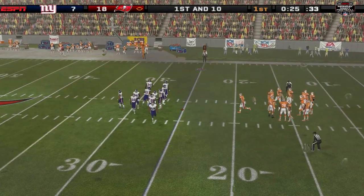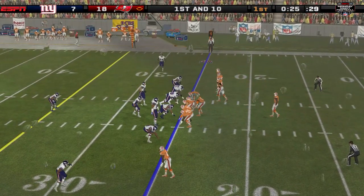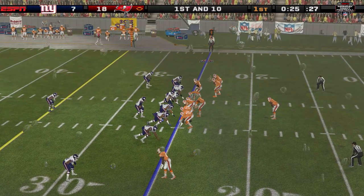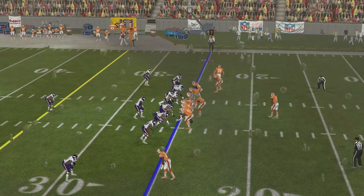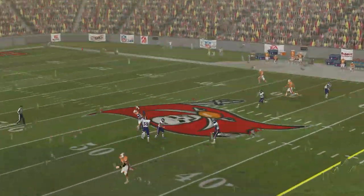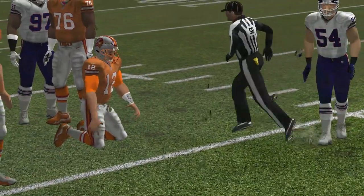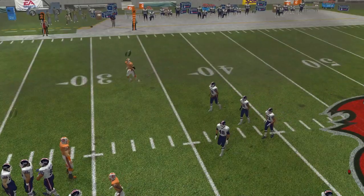First and 10. Ball on the 25-yard line. All right, man. Keep it up. Wells goes in motion. He'll pass on first down. Stepping up with the throw. Almost intercepted. They were in zone defense in perfect position to make the play, but they let it get away.